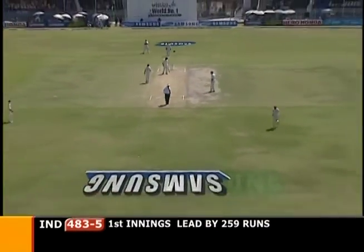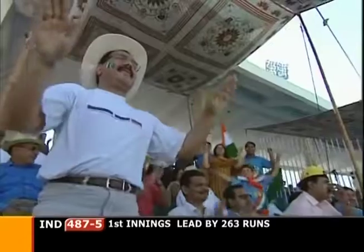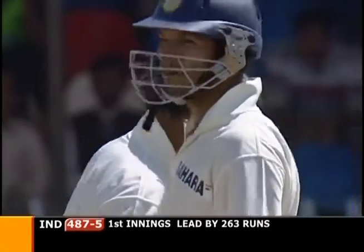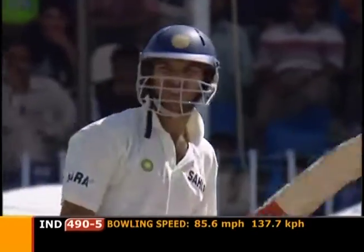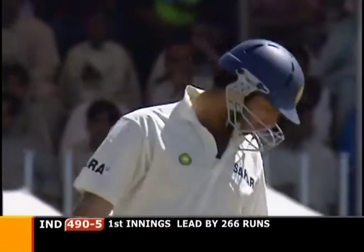Oh, beautifully played. He's been there for a long, long time. And the number of straight drives that he's played in these innings, each one of them has been perfectly executed. Bigger, pierce probably pitched outside. It's a lead of 360. It's plenty.